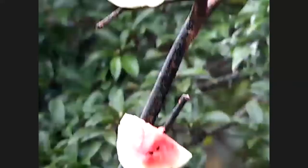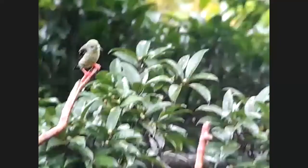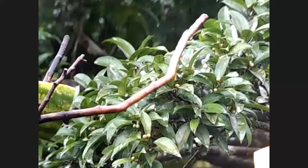I'm gonna move my telescope, Ashley. Perfect. Where did it go? Oh, there it is. Oh, that's the one we had before. Let me see where she went. Oh, now they're coming. Birds are coming.